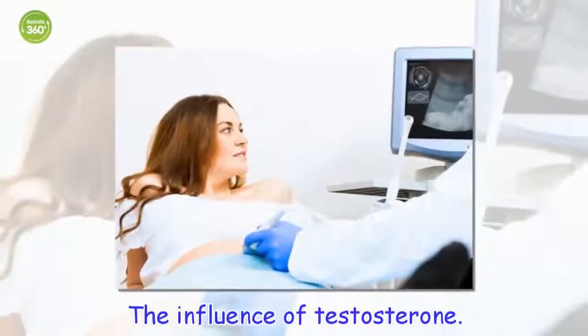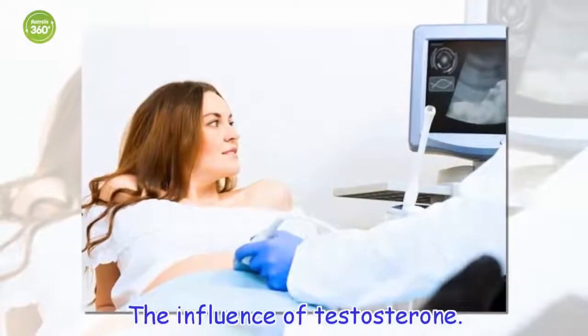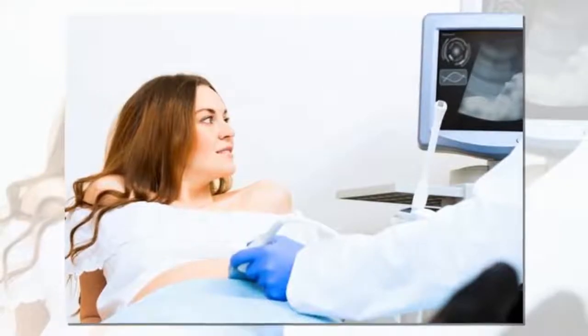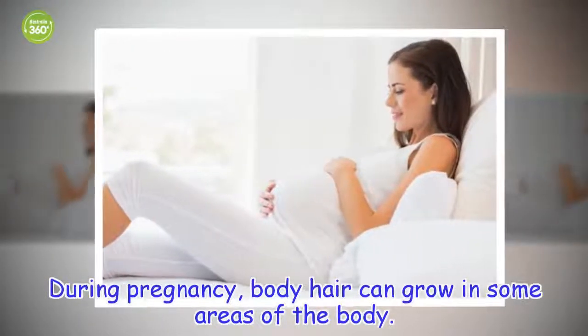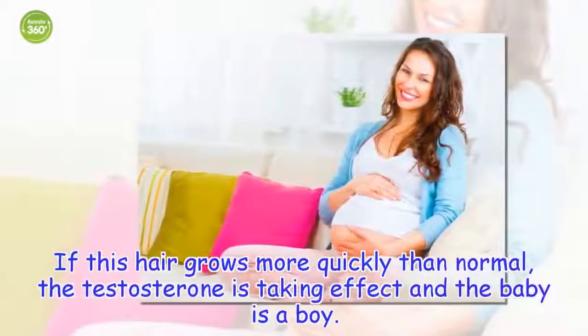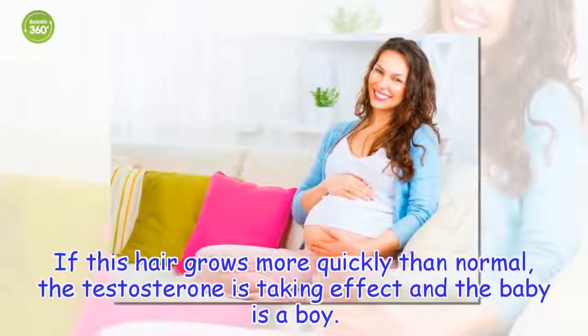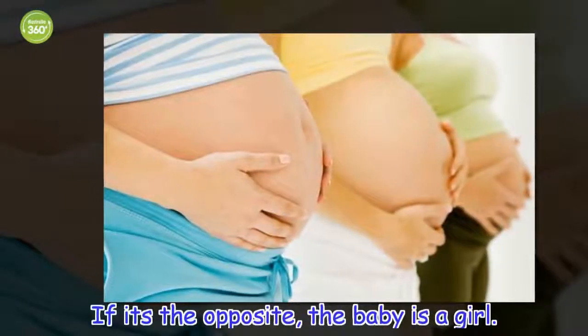The influence of testosterone. During pregnancy, body hair can grow in some areas of the body. If this hair grows more quickly than normal, the testosterone is taking effect and the baby is a boy. If it's the opposite, the baby is a girl.